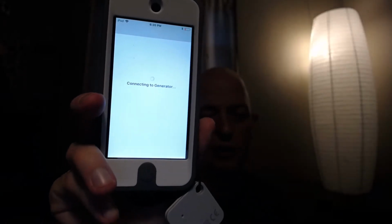But right now, what it's actually doing is this communicates through Bluetooth. It's in my back, and it's trying to connect to the generator right now, so I can demonstrate how you can edit and then control the DRG unit as you may choose.